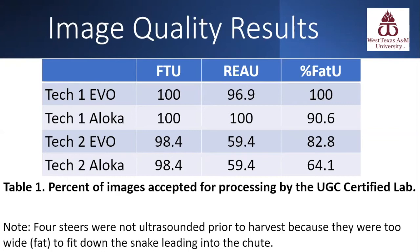Noah had quite a few of his ribeyes, which is the hardest image to actually collect. We know that. And he had right at 40% of those rejected with both technologies. He did a little better with the Evo, and he did like the Evo. That was his preferred unit to actually be looking at.